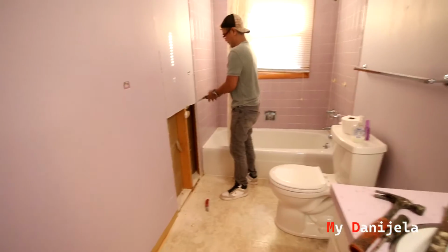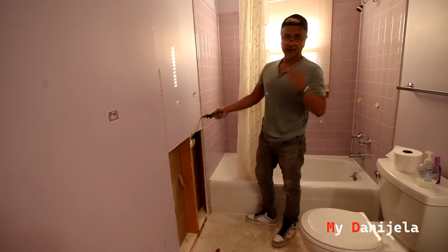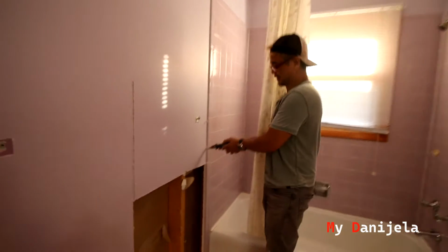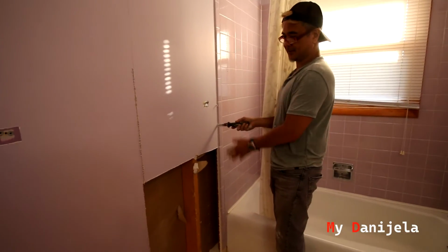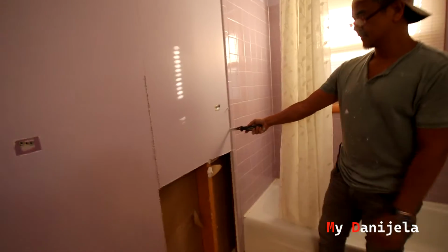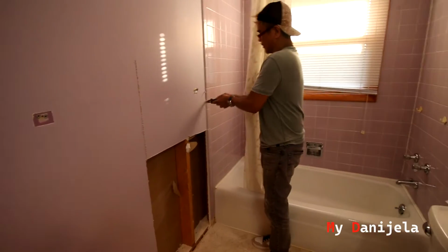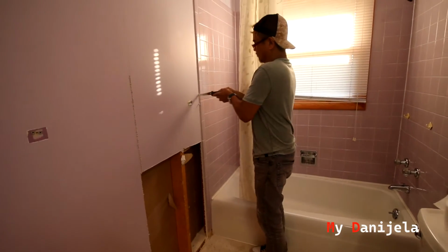Okay. Šta radiš, John? Remodeling the bathroom? Open the door? Yes, it's gonna be your door. Vrata, door. So from one bathroom, we are making two, actually 1.5.